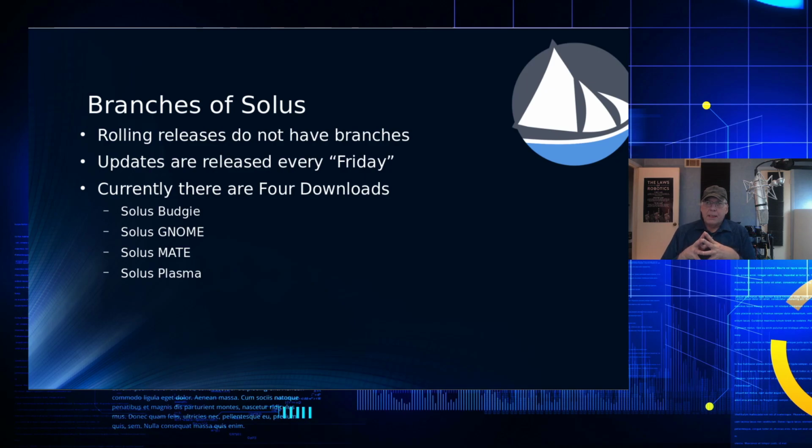Branches of Solus, in comparison to something like Debian or some of the more formal systems: rolling releases do not have branches. They just roll forward based on a date. So updates to Solus at present, at the time of this video, are done every Friday. And currently there are 4 downloads. There's Solus Budgie, Solus GNOME, Solus Mate, and Solus Plasma are the 4 releases at present. And of course, those include the display manager. There is not, to my knowledge, a version of Solus for servers.